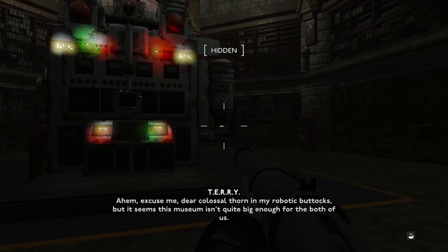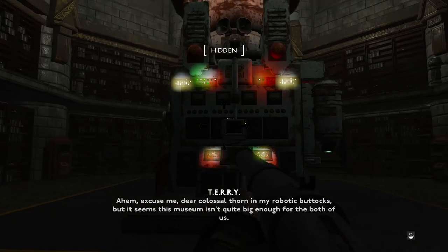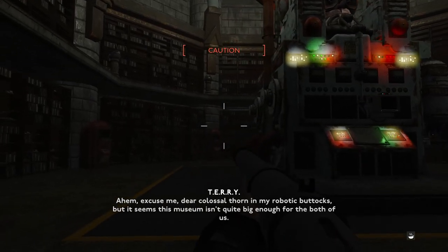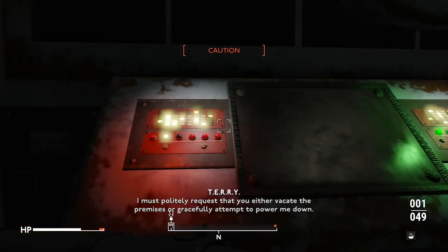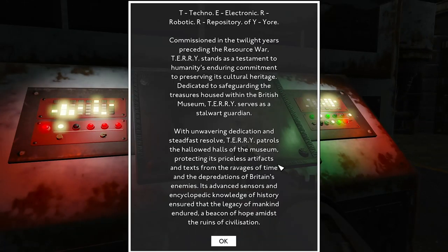Excuse me. That's a turret. Dear colossal thorn in my robotic buttocks, but it seems this museum isn't quite big enough for the both of us. All right. I must politely request that you either vacate the premises or gracefully attempt to plow me down. After all, there's only room for one showstopper here. And I'm afraid it's not you. Well, alright. Cheerio!